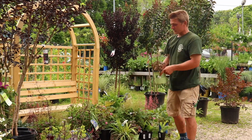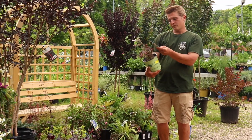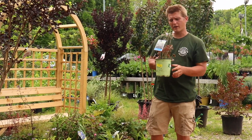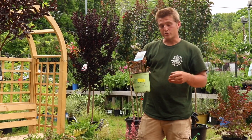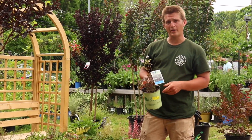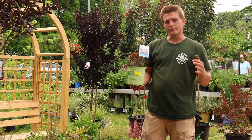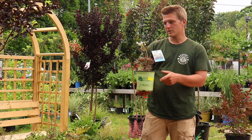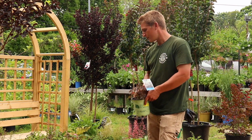And this is actually a new variety to us this year. It's a Geranium Espresso. It's kind of a ground cover type geranium for dry shade, actually. So, dry shade is obviously one of the hardest and most inhospitable environments for plants. So this actually thrives there. It blooms late spring into summer. It's got nice little purple flowers, so this is obviously another good plant for that condition.